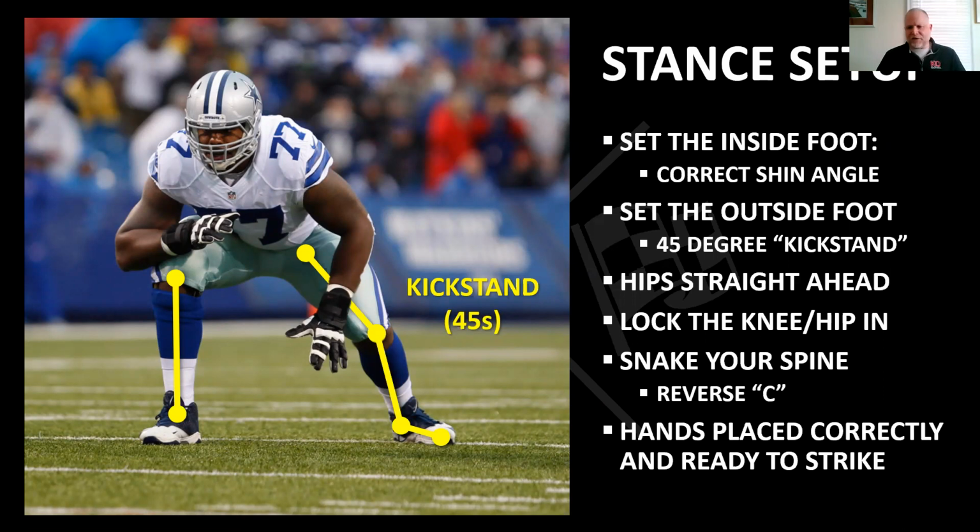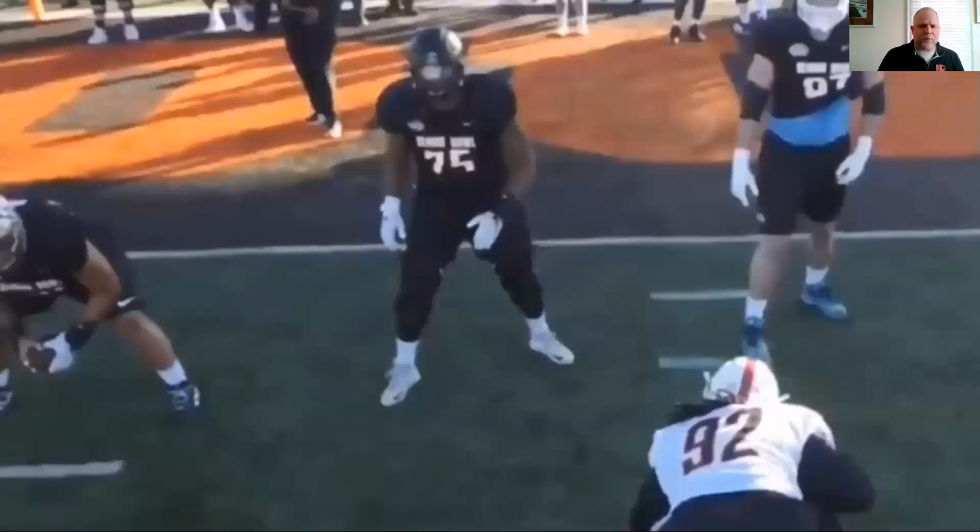If they're not in a good stance every single time, you're going to get some good blocks and some bad blocks. We want to keep it consistent. So there's kind of a checklist for them to get into it. And it's a better picture here.